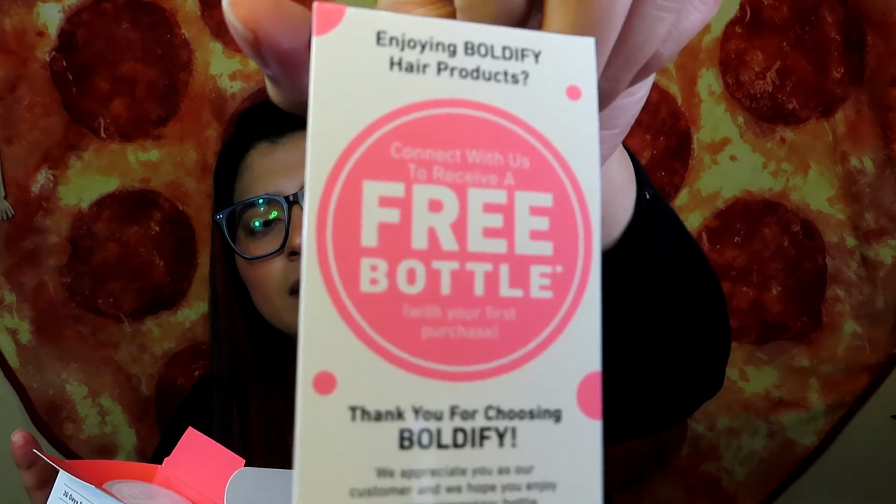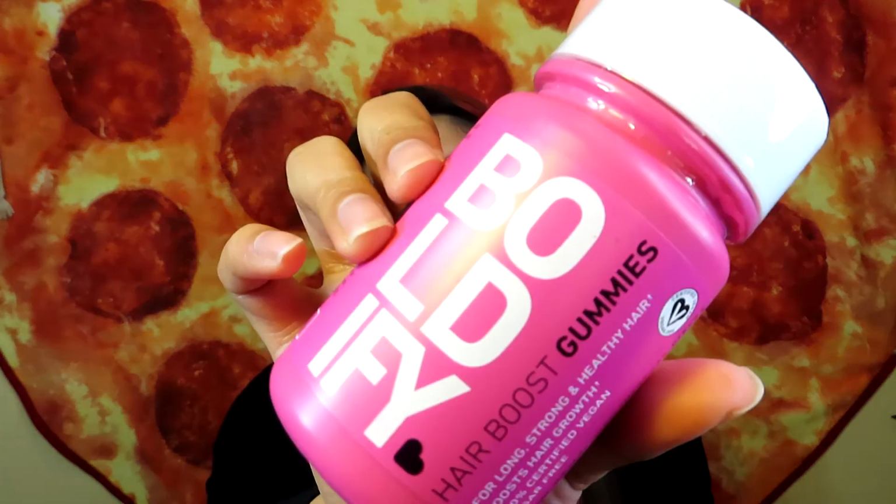But I'm going to be taking these. Hopefully it helps out my hair. So I'm going to open it up to see what it looks like. Receive a free bottle. Enjoying Boldify hair products? Connect with us to receive a free bottle. Cool. So this is what the bottle looks like.